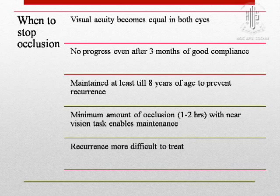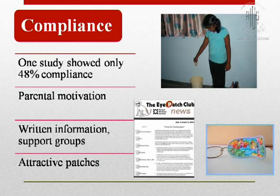When to stop occlusion? When the visual acuity becomes equal in both eyes, it is always advisable to taper the occlusion and stop. Even if the visual acuity doesn't improve, if there is no progress even after 3 months of good compliance, then it is time to consider tapering the occlusion. Occlusion should be maintained until at least 8 years of age to prevent recurrence, and a minimum amount of occlusion with near vision enables maintenance. Once recurrence occurs, it is even more difficult to treat.